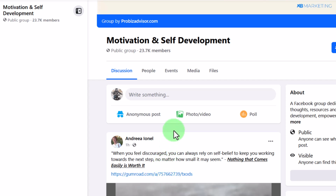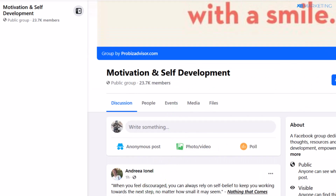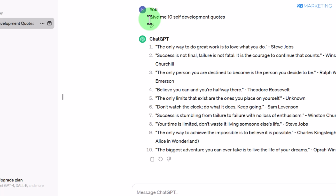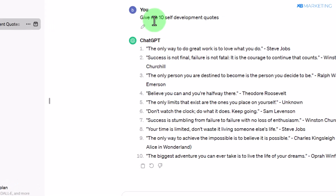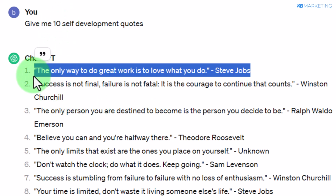So the next thing you want to do from here, before you promote your website on this Facebook group, is go over to ChatGPT. Once you come over to ChatGPT, you want to type in, give me 10 self-development quotes. You can use any number of your choice. This is up to you. So I'm going to take this first quote as an example.